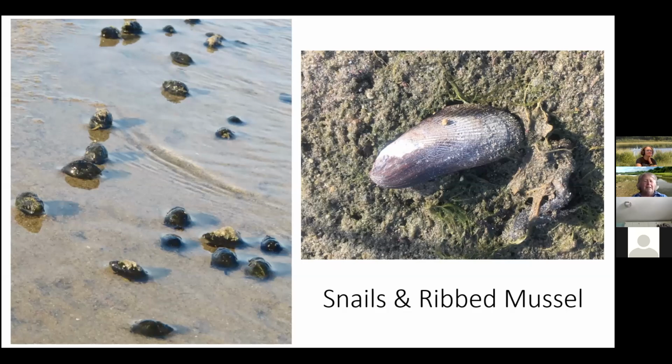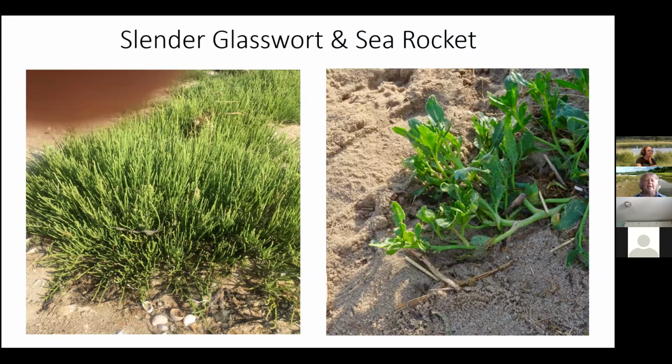Lots of plants especially adapted to the beach, right at the high tide or nearly high tide level. On the right is slender glasswort. Sometimes people call it pickleweed. It tastes very sour and salty, but people do eat it. I don't recommend eating anything. Don't listen to me at all. I just know that people have eaten it. We do not recommend eating anything unless you know what you're doing. It's Salicornia, and the big mass of it can be bathed by salt water. It can be exposed at low tide.